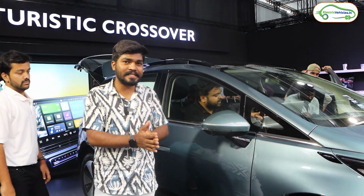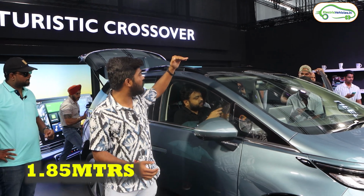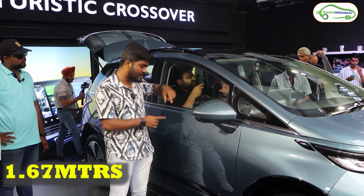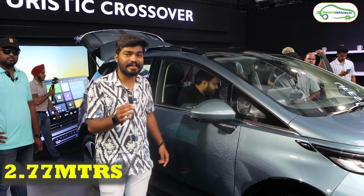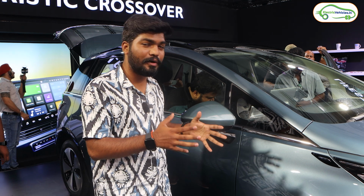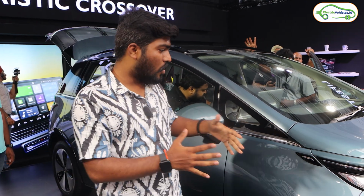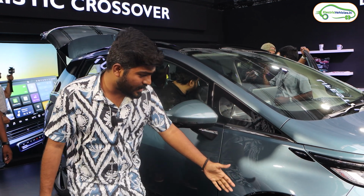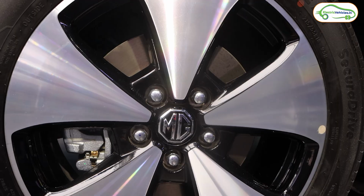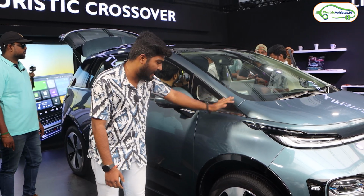Let's dive into the dimensions once. The width of this electric car is 1.85 meters, the height is 1.67 meters, and the overall wheelbase is 2.77 meters. So it's not tiny, it's an intelligent CUV, a crossover utility vehicle. You will get the comfort of a sedan in this electric car and the space of an SUV. Coming to the tires, the company has given 18 inch diamond cut alloy wheels in this MG Windsor EV.